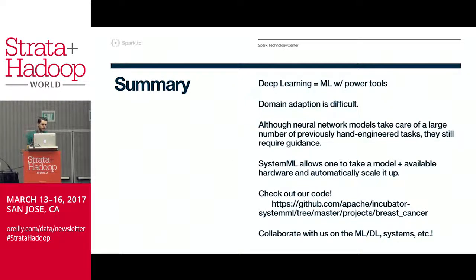So in summary, we made this analogy that deep learning is like machine learning with power tools. These are extremely powerful models with very high expressivity, but you still need to provide guidance to them. Even though they compose a large portion of the existing traditional machine learning pipeline, you still need to think about your classic machine learning techniques, and think about the domain carefully, and with guidance, you can really work well with them. Domain adaptation is hard, but like I said, understanding it can help you to work better with the actual machine learning.